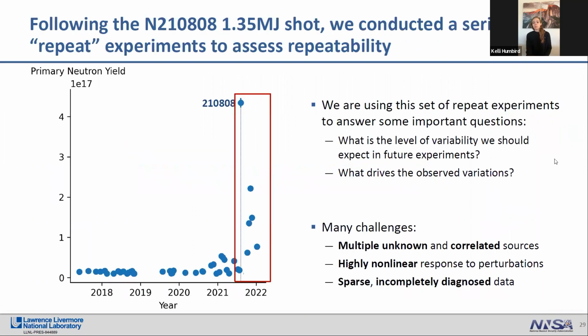So following this experiment, we had these repeat experiments to assess the repeatability, and the team I work with has been using this set of repeat experiments to answer some really important questions that we've really not been able to answer before. One of those questions is, what is the level of variability we should expect to see in an experiment? As hard as it might be to believe, we've actually never repeated an experiment on NIF that many times before. So we never had a good measure of what these shot-to-shot variations look like for this facility.